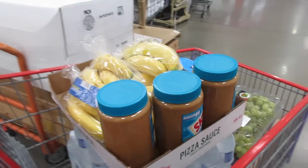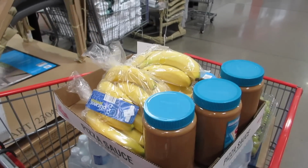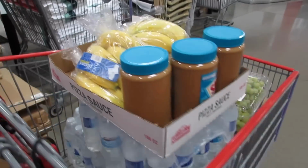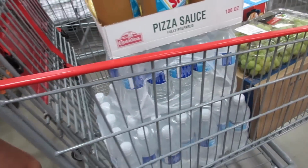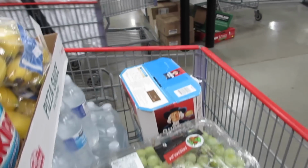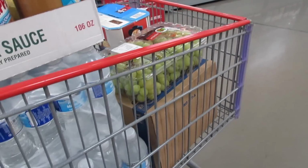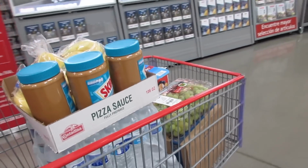All right, we got 3 huge things of peanut butter, a whole bunch of bananas, literally 3 bunches of bananas, 3 cases of water with 35 in each, some grapes, oatmeal, and some of the Pedialyte-brand electrolyte waters. All that cost 1,151 pesos.